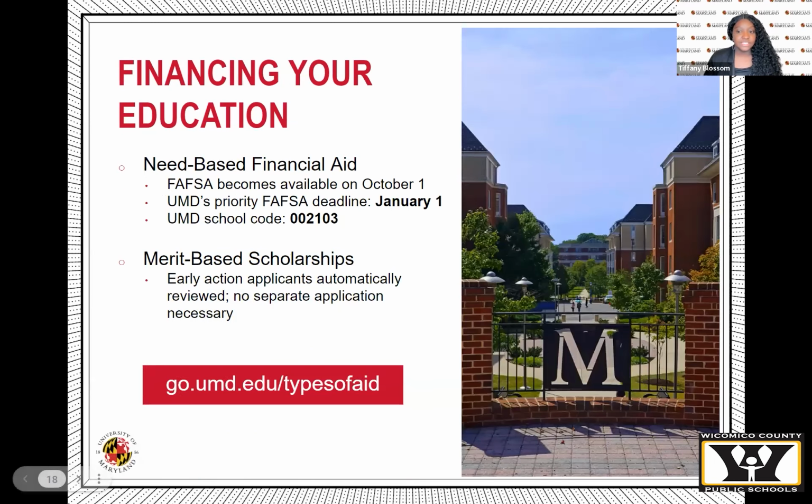I want to briefly discuss financing your education as well. So the University of Maryland has a long tradition of providing financial support to students of all economic backgrounds through need-based financial aid. Financial aid is awarded strictly based on demonstrated need, which is found on the Free Application for Federal Student Aid, commonly known as FAFSA. And FAFSA becomes available on October 1st of each year. The University of Maryland's priority deadline for FAFSA is January 1st.